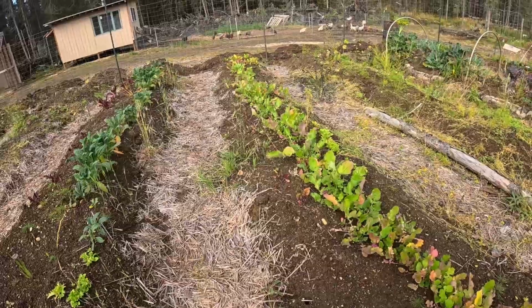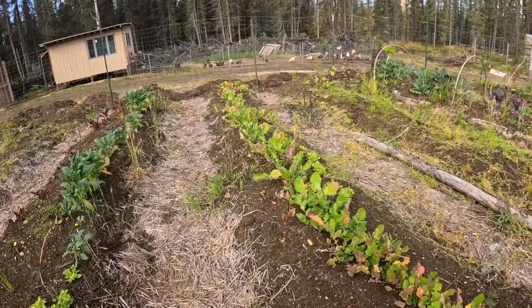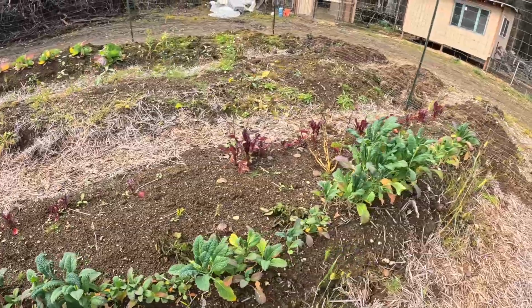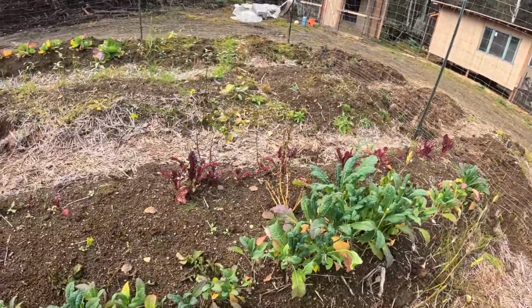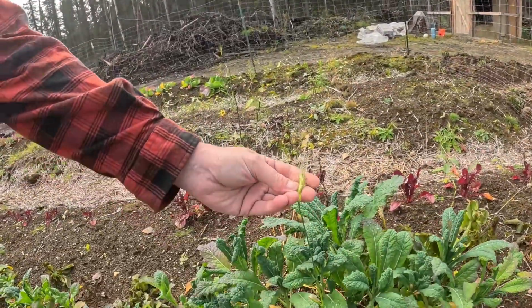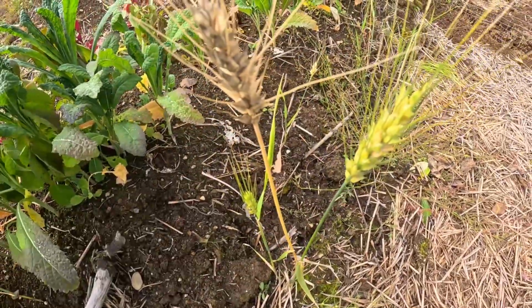Well, weren't we doing that partially as cover crop? Yeah, too, right? Okay. Then I got some beets over there. I'm hoping I can get just a couple of them. I like beets. That's kale. And then kale. Lacinato kale. Oh yeah, barley. The barley that we planted. Spreading those seeds.